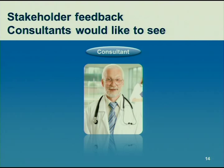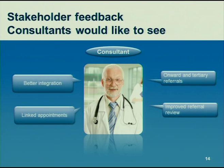And finally, the consultants that we spoke to in the consultation so far, they've told us again that they'd like better integration with our hospital and provider system. So currently the information gets into Choose and Book, but to get it out the other end into the hospital system is next to impossible. They just print it out, scan it, and put it back in again to the hospital system. So not very efficient. They'd like to use the system appropriately within the commissioning constraints to do onward and tertiary referrals.